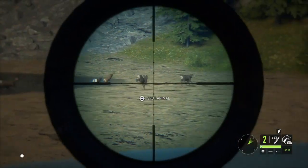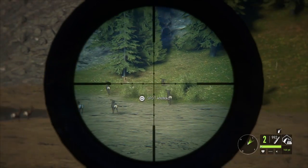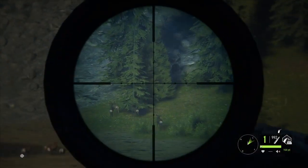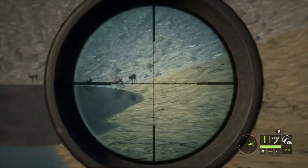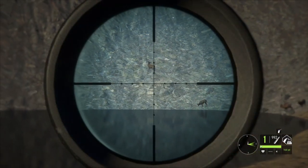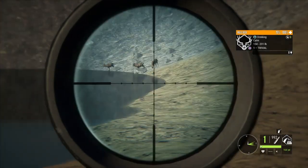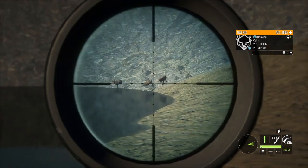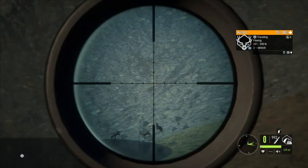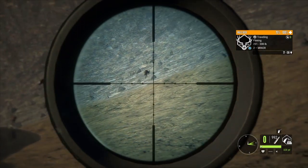He's fleeing. That was a clear miss. These guys did not hear the gunshot. Oh, that buck did. Well, let's just take down that level 2. Hopefully I got a lung.